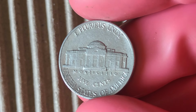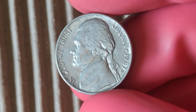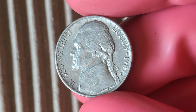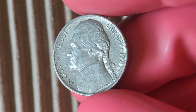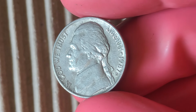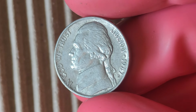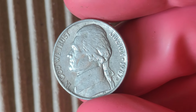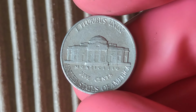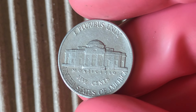Now, on paper, the 1987 D Jefferson nickel is incredibly common. Over 350 million were minted. That's right, millions upon millions. So why on earth would anyone pay a fortune for one? Let's break it down. There are 3 things that make coins valuable: rarity, demand, and condition. But sometimes, a 4th factor creeps in: errors. That's where the story of the 1987 D Jefferson nickel gets interesting.